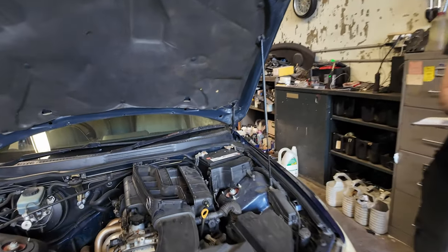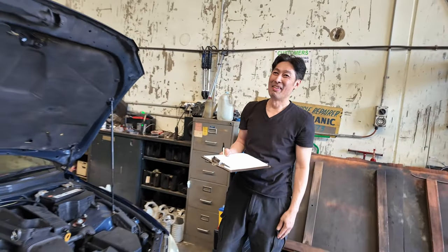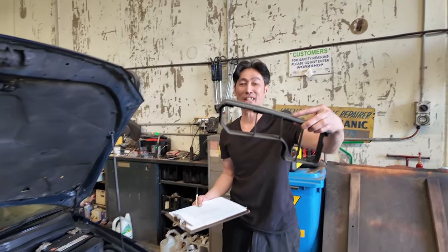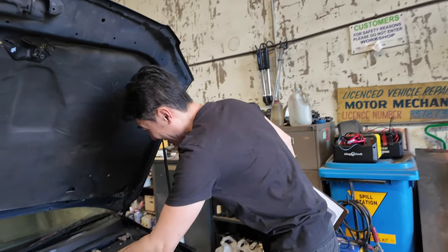Air filter delete. Look at that, boys. Oh my god. Wait, this is a real high-flowing air filter. You know what it's gonna stop? It's gonna stop a small bird if I'm getting in. That's about it.